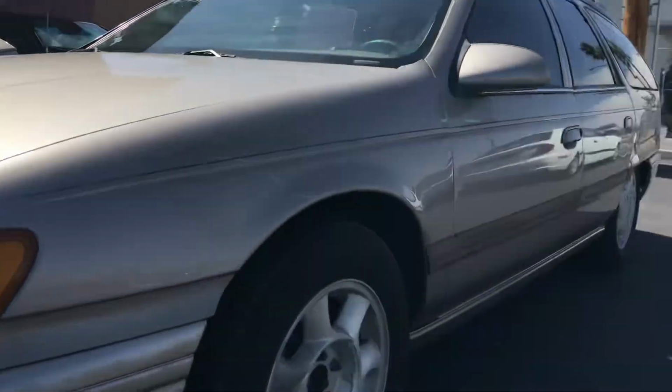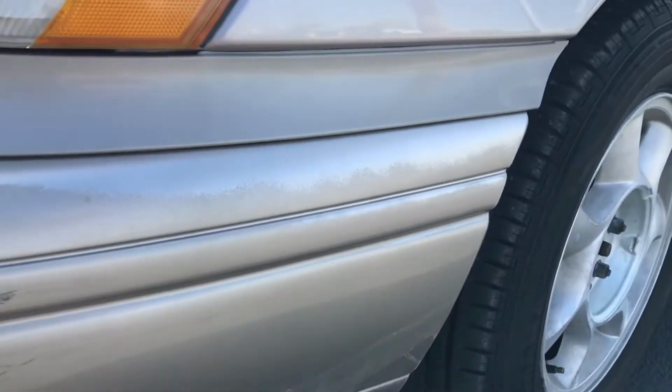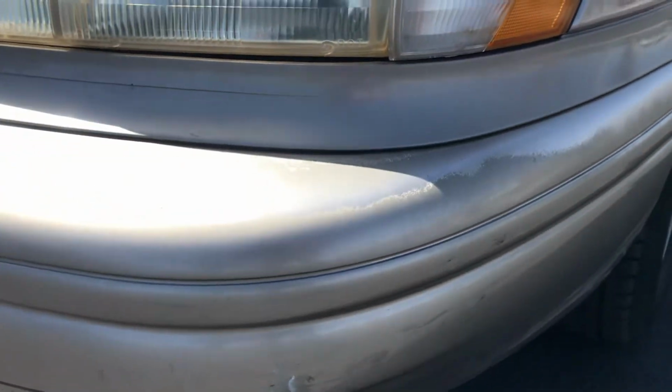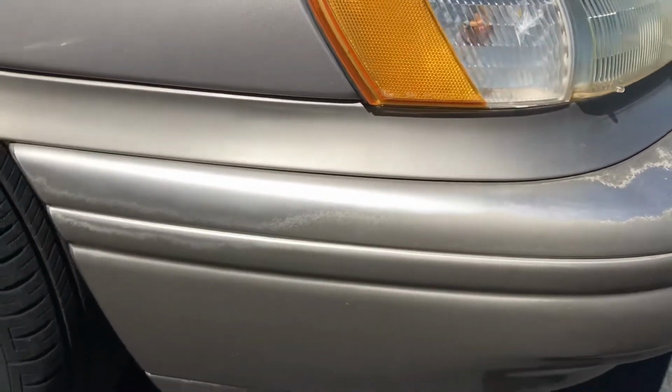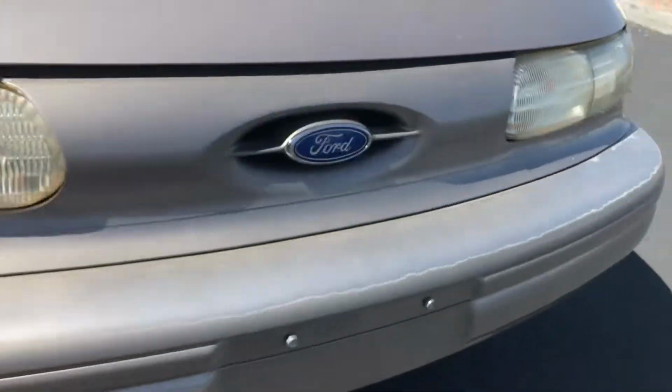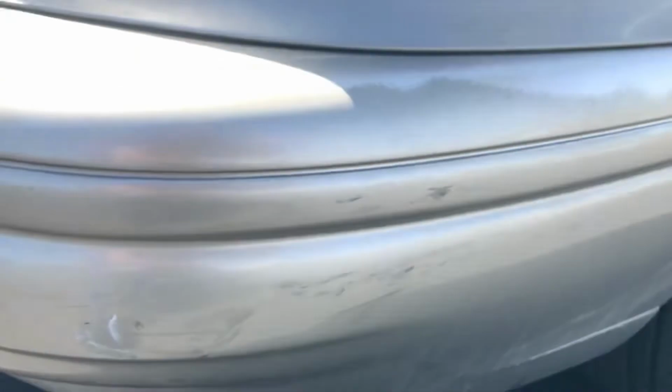Looking down the side here, you can see it looks really great as well. But looking at the front bumper, there's a little bit of paint fade on the line there around the bumper. Typically the plastic pieces do that faster here in Vegas. But the bumper itself doesn't look like it has any scratches, much of any. Small little one right there. But overall it's in really great shape.